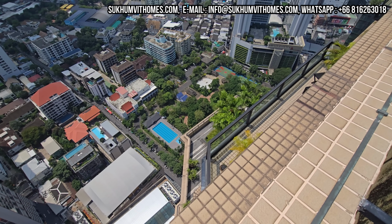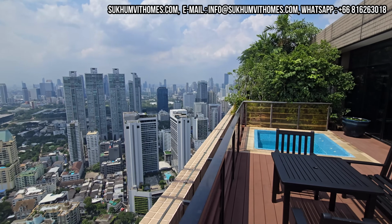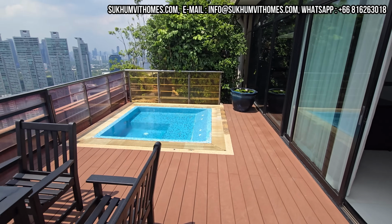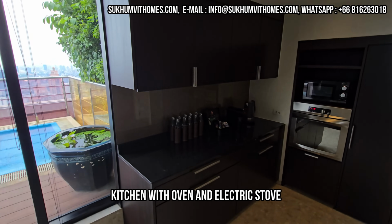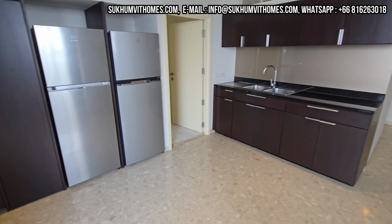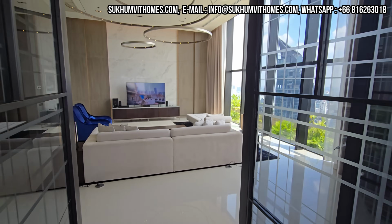Down here you have Benjasiri Park, and the other unit actually has a view over the park. The jacuzzi here. So here we have the kitchen area, which comes with an oven and an electric stove, and behind here you have the maid's quarter. Let me show you the bedrooms as well.